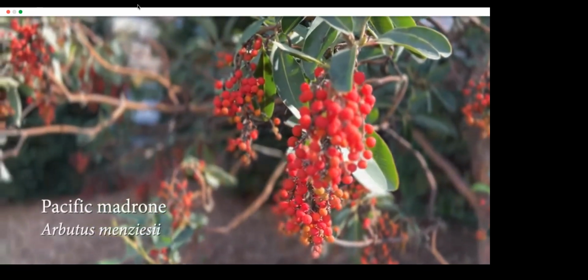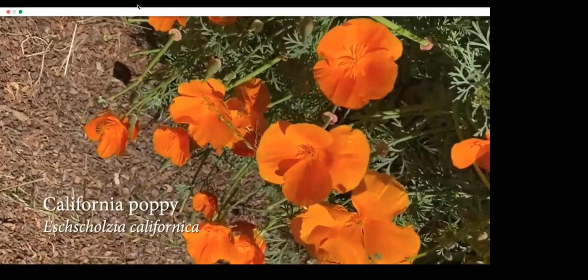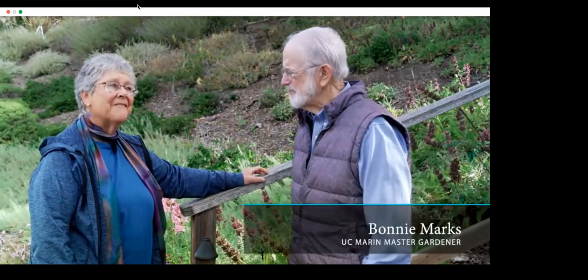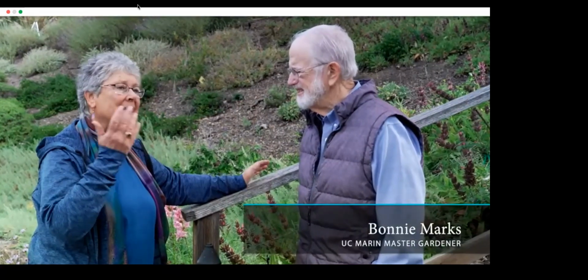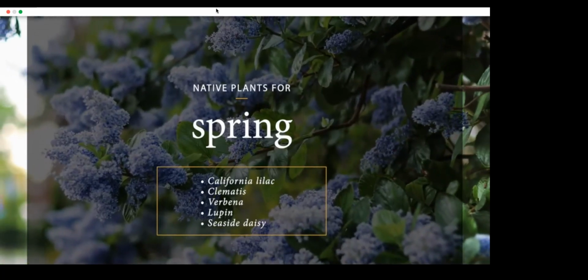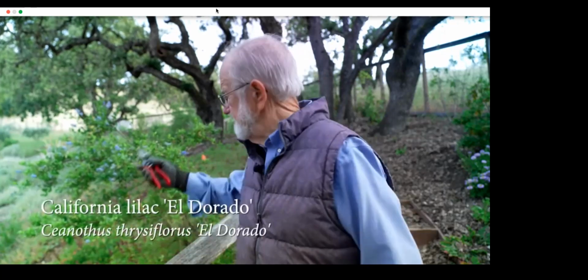It makes total sense to use the plants that evolved here in California, and there are so many to choose from. In fact, I know that we can recommend colorful native plants for every season. Let's start with spring. I don't know anyone who doesn't like ceanothus. Some people call them California lilac. It's interesting. There are 41 species in California, and they are site-specific, like that one.